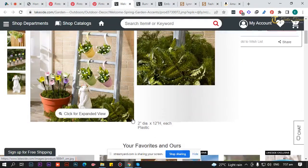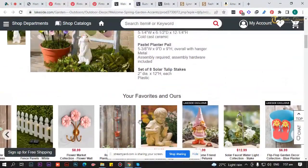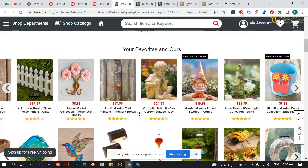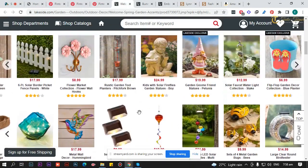Isn't it lovely? I love it. Yeah. I love spring. So many pretty, cute things. Oh, really? Yeah. And spring really looks lively. So you can also scroll down and you will find some products here. Product signs. We have a solar faucet light collection. So just scroll down if you want another product.